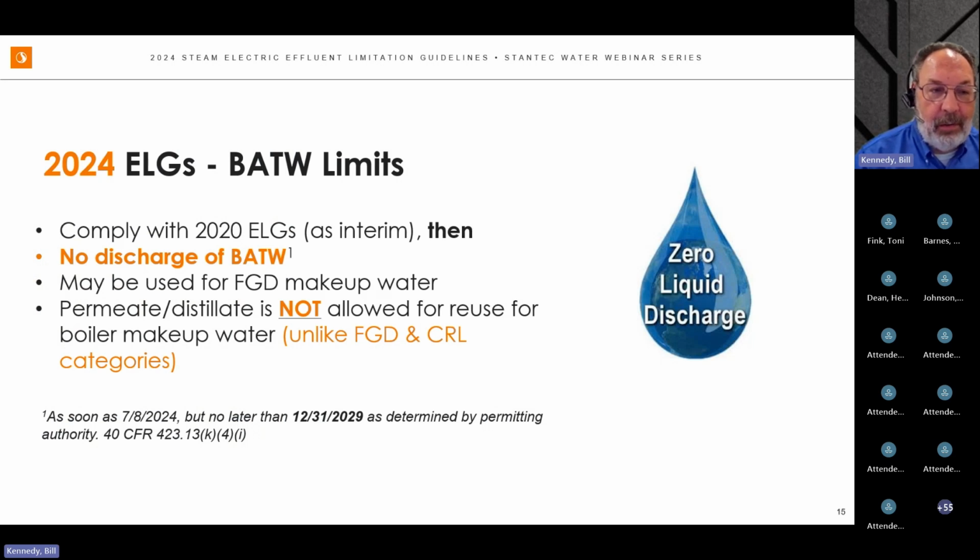So similar to FGD, you need to comply with the 2020 ELGs and then no discharge of bottom ash transport water. The same as-soon-as date of July 8th of this year, and the same no-later-than date as New Year's Eve of '29. Bottom ash transport water during this time frame where we are no discharge may be used for FGD makeup water.